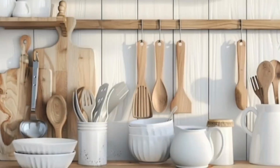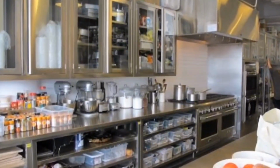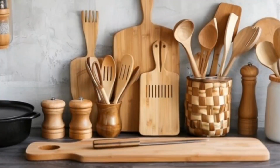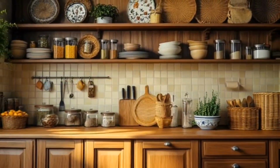1. Unused kitchen gadgets. Every kitchen seems to have a graveyard of well-intentioned gadgets collecting dust in the darkest corners of cabinets. Think about that waffle maker you used once on a Sunday 2 years ago, or the avocado slicer you bought during a health kick.